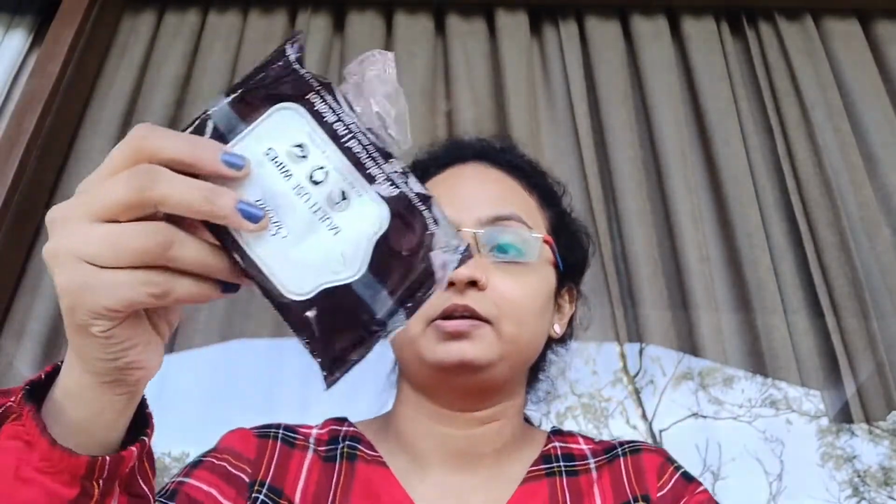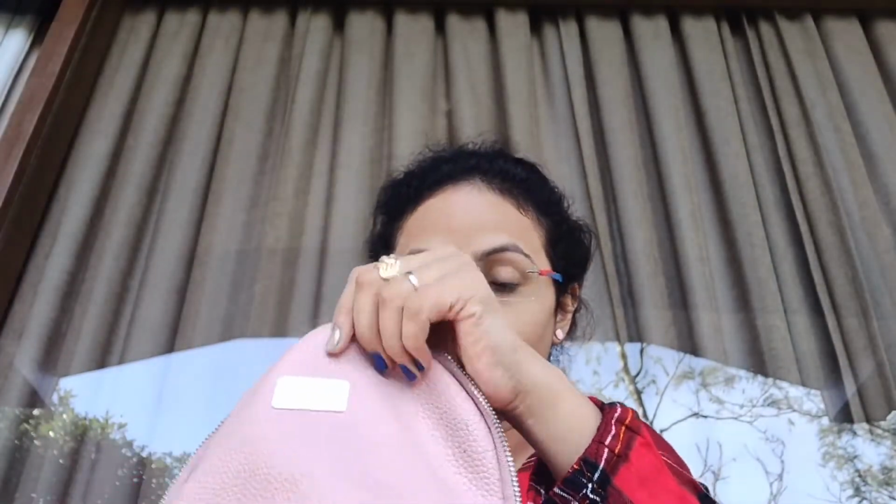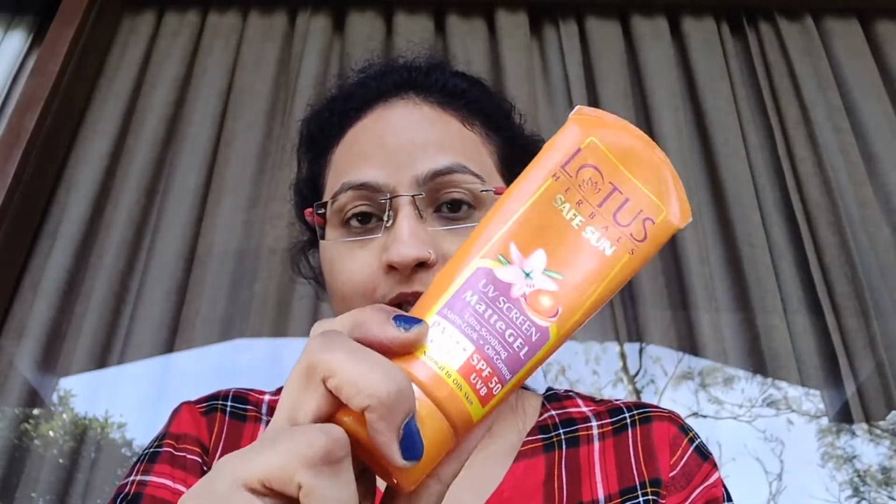What else? Tissue, because it's needed. My sunscreen, which you will always find in my bag. I love this sunscreen. I've been using it for I think 10 years. The Lotus Sky. I've used all types of SPFs and other stuff, and this is the best sunscreen. And my baby's snacks, some biscuits or snacks for him.